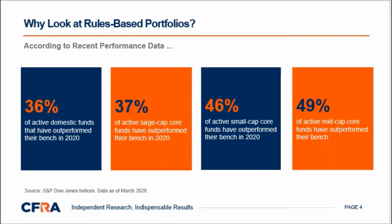So why look at rules-based portfolios? With some help from Todd Rosenbluth, head of ETF and mutual fund research here at CFRA, we looked at how active managers have done over the past 4 months of 2020. According to S&P Dow Jones Indices, only 36% of active equity funds in domestic regions have outperformed their benchmark during the first 4 months of the year.